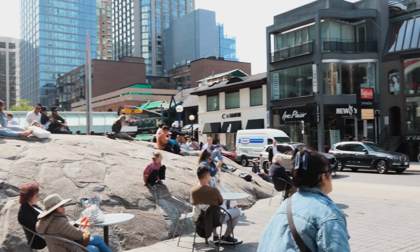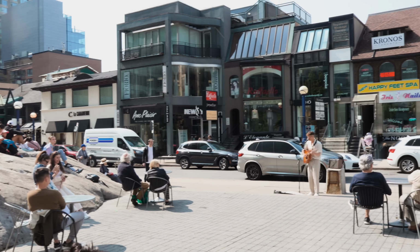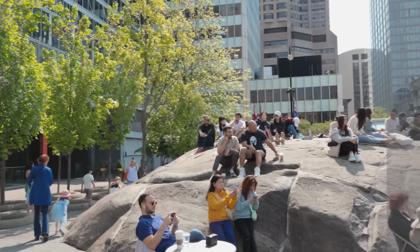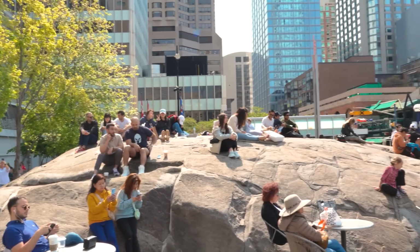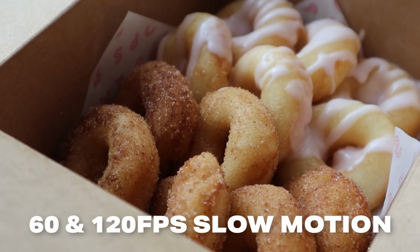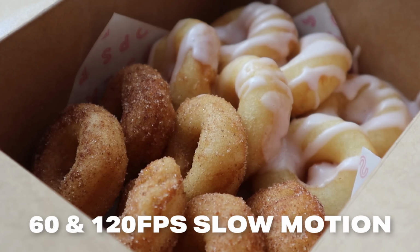And the R50 also has digital stabilization, which does a decent job at smoothing out handheld footage and vlogging shots. And another video highlight of the Canon R50 is that it also shoots 10-bit color when shooting in HDR-PQ mode for more flexibility with your colors when it comes to editing and color grading and better dynamic range. And it also shoots slow motion at full HD at 60 and 120 frames per second.